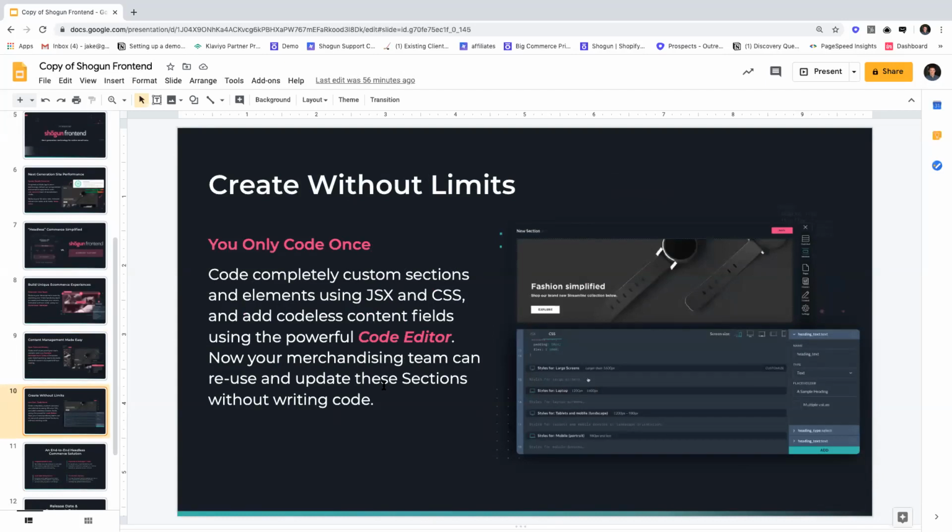So how is all this content generated within Shogun Front End? You still need to develop it. It's similar to that process of custom elements, if you will, except you're coding in JSX and CSS. And you're creating those codeless content fields using the powerful and robust integrated development environment we have.